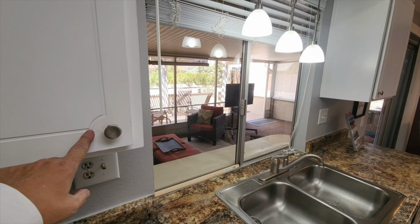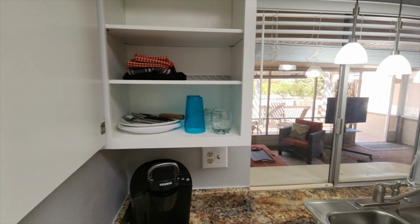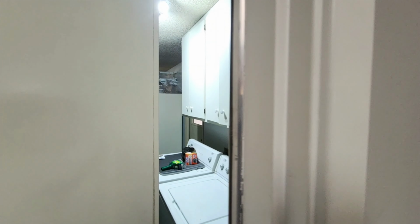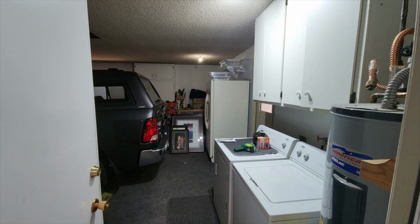So that scalloping there tells me that that is an original Webb cabinet, and I've tapped on these and they're still very, very solid cabinets. If you don't like them, you can always reface them or simply replace.